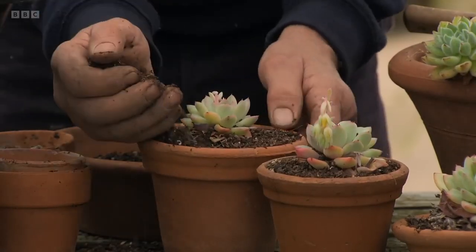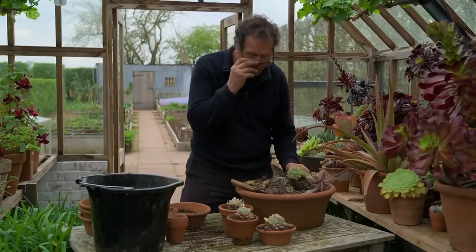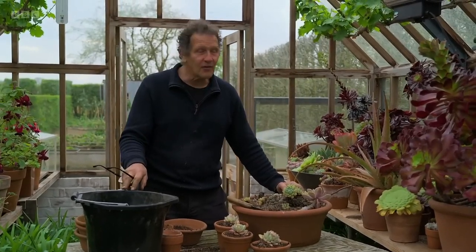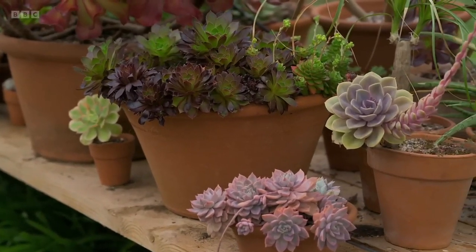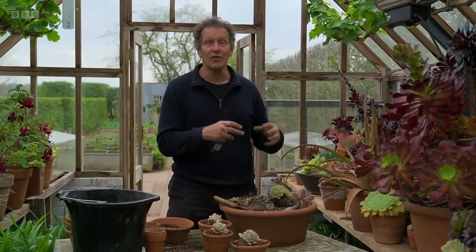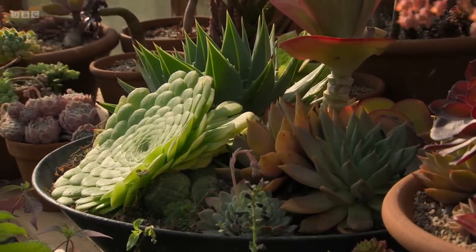They like really good drainage. Got a mix here that is 50% grit at least. Now, these are desert plants, so the quickest way to harm them, just like aeoniums, is overwatering. If in doubt, just simply don't water. They take up water from the roots, store it in the leaves, and then draw upon it as they need it. So as long as the leaves are not drooping and are pumped up and fleshy, then they've got all the water they need, even if the soil is absolutely bone dry.